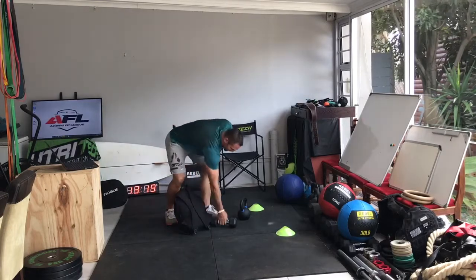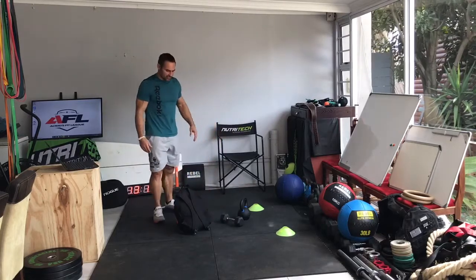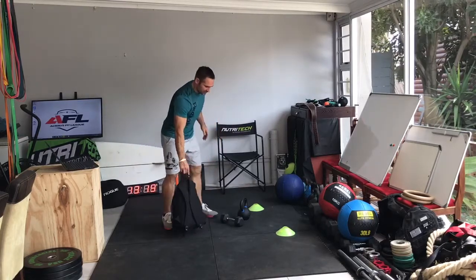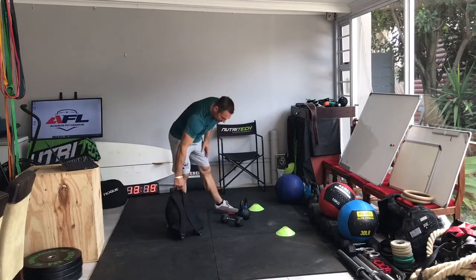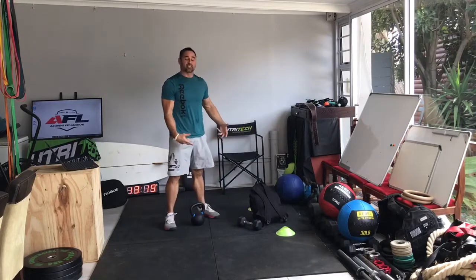So yeah, let's have a look. Let's just show you the options, and I'm going to teach you the technique. Just to show you, I can do a kettlebell swing with a dumbbell. Well, let's start with the technique.